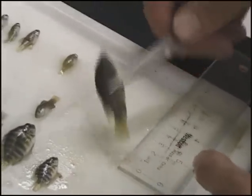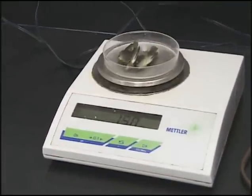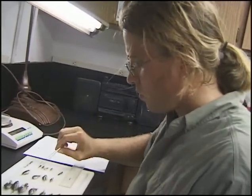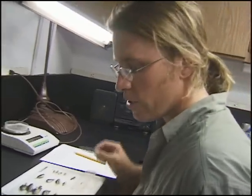In addition to the actual numbers of fish we have per meter squared, it's also important for us to determine the grams of fish per meter squared, because this is, after all, what the spoonbills are feeding on, so it's important to know the biomass of fish that is available for the birds.